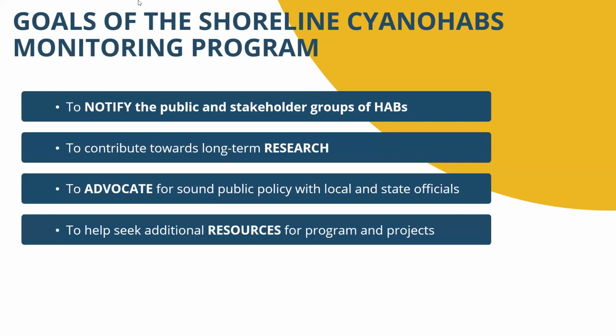The program also contributes towards that long-term ongoing research of Canandaigua Lake, as HABs is, what we say, a relatively new issue for Canandaigua Lake. It's been going on for a couple of years now, but it still feels relatively new for us. We really want to make sure that we're tracking this and we're monitoring it, and we're keeping a long-term record of what's happening here on Canandaigua Lake.